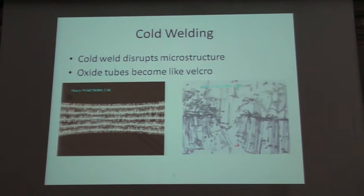you find that the needles of oxide there that are supporting the capacitance for the device entangle with each other. It's kind of like Velcro. It really sticks together quite well. And it doesn't take very much space.